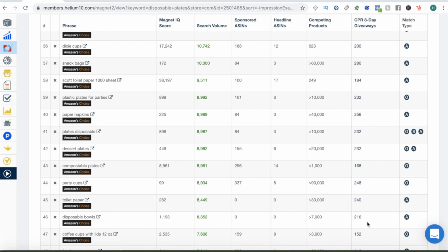Let's say it says 216 in 8 days. Divide 216 by 8, you get 27. So you have to match 27 sales a day to rank, right? And 27 is not that bad. I just want to see the market for this, because although it's still in the same brand, still disposable, still compostable, it's a bowl.